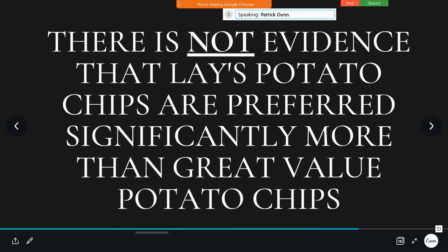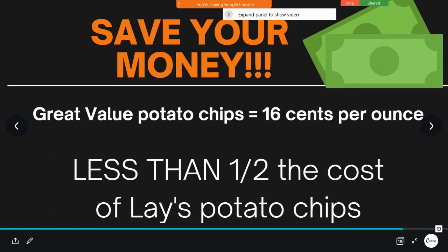So, what all does that mean? There is not evidence that the Lay's potato chips are preferred significantly more than Great Value potato chips. That is a big deal because now you should just save your money and spend it on something else where it matters, because it does not here. Great Value potato chips are only 16 cents per ounce, less than half the cost of the Lay's. So you can double your money by just using the Great Value as opposed to the Lay's.